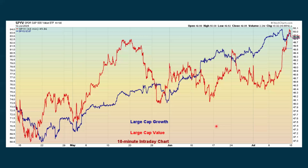Now we have a few intraday charts to look at. The blue is growth and the red is value for the large caps. We have been seeing where the blue line's been above the red line, and that's when the S&P has been going up, even though only a few stocks were really participating. Well, we're seeing a real improvement here with value, and value can do well in a strong market.